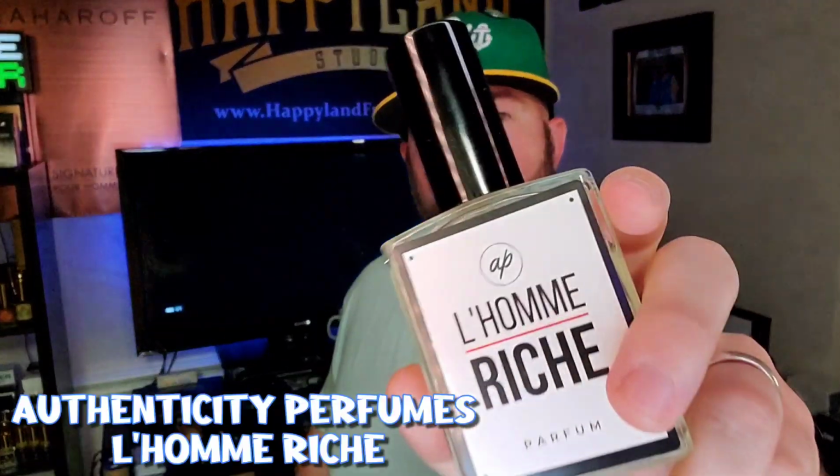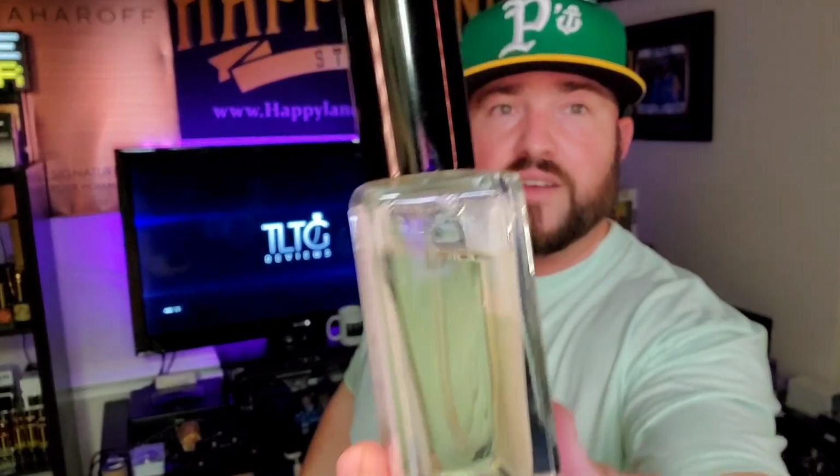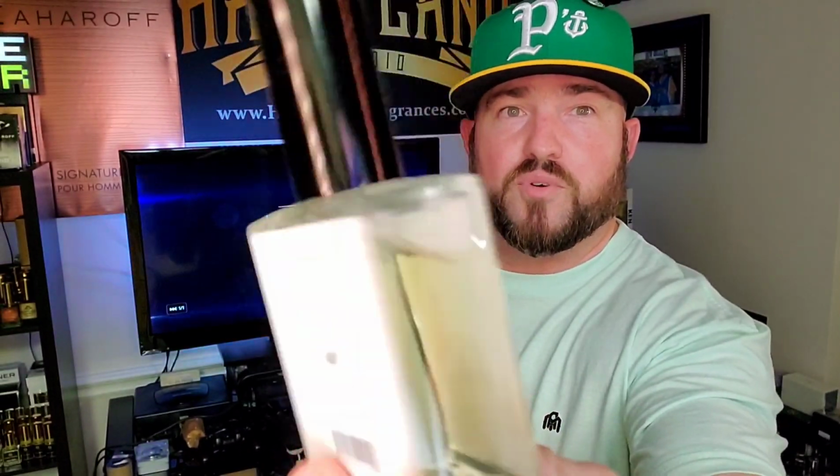I do enjoy Urban King, but I just like L'Homme Riche better from Authenticity Perfumes. Summer Vibes and Barbershop are fantastic for the summer because they're so fresh and light. This has a little bit more density. It's got a beautiful powdery tonka bean in it with a little bit of supporting spice. There's a beautiful lemon up top. I actually have it right here on my wrist, the dry down. I sprayed it on me earlier. When I grabbed the bottle, well, I want to smell it, and I sprayed it. I have started to put a little bit of a dent in this bad boy. It's a good fragrance. It really is.